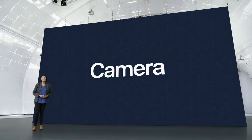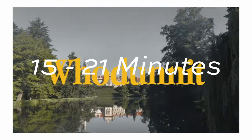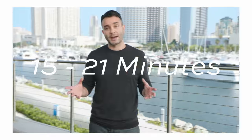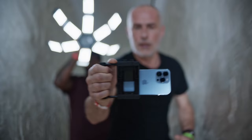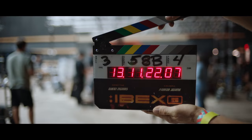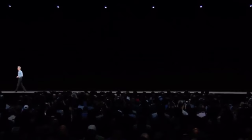Nowadays, exploring the new camera technology in the latest iPhone takes up anything between 15 and 21 minutes of the iPhone presentation, which is over a third of the entire showcase of the iPhone. So you think that with all this talk about the camera and showing off what it can do during these keynotes, Apple would share every camera feature or capability possible? No.